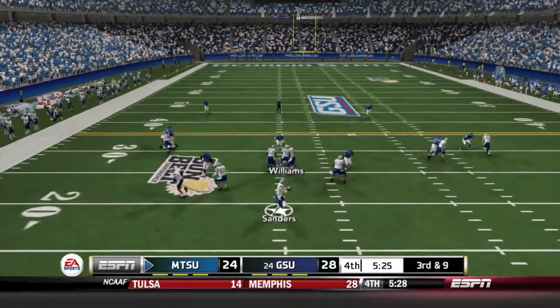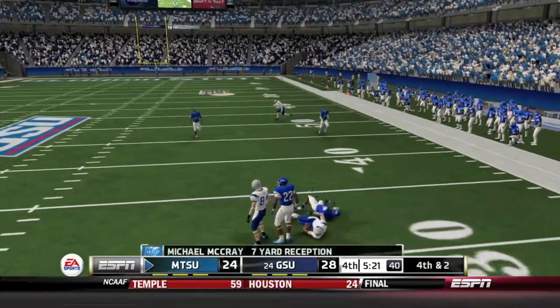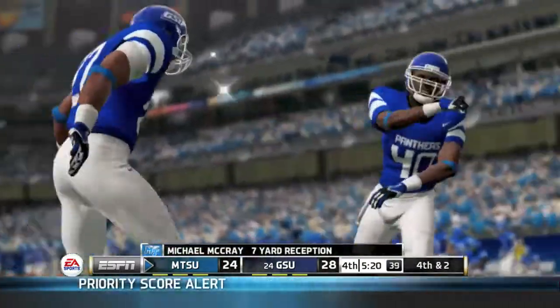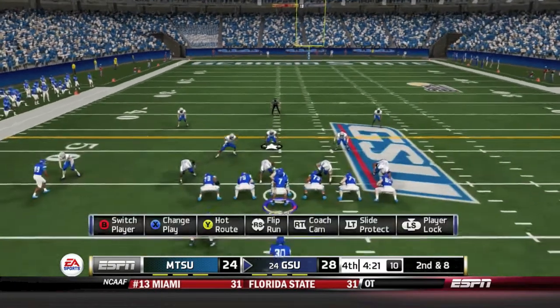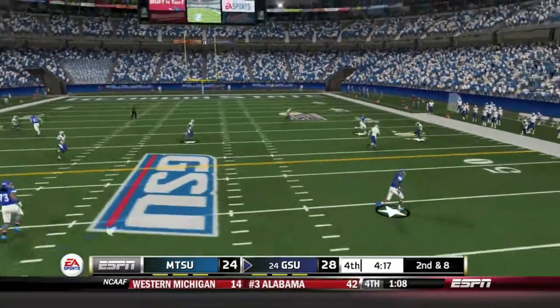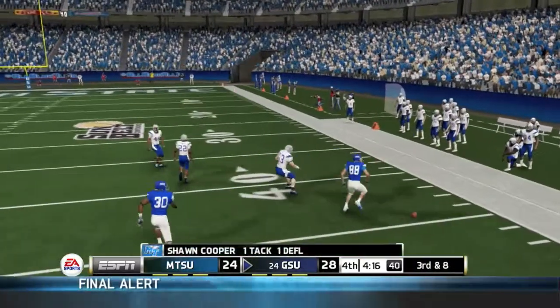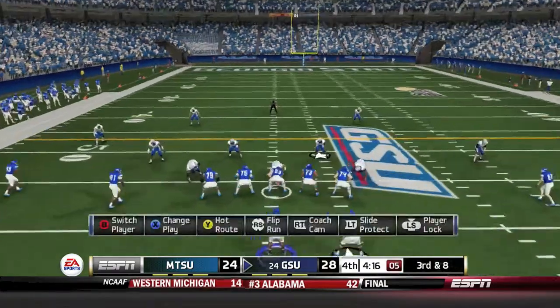3rd and 9 now. Sanders back to pass, looking, stepping up, firing off his foot, caught by Michael McCray for 7 yards, but short of the 1st down, and they have to punt. The Panthers take over here, 2nd and 8 here towards midfield. Smith back to pass, firing, and a double coverage. Luckily, that one was only deflected by Sean Cooper and not intercepted.